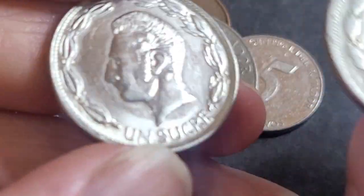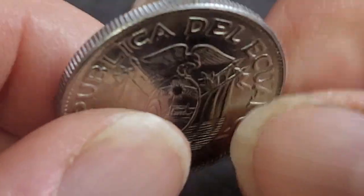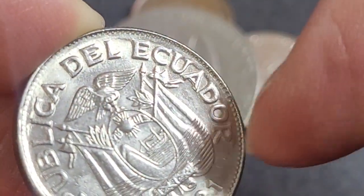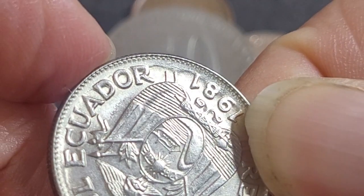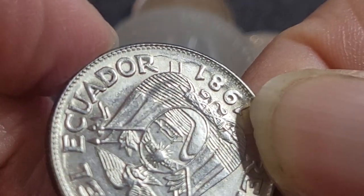And then we have the other escudo. So this is a grease strike because you can see the rays around the side. So it's had some oil on it when it's been struck, that's what that looks like.